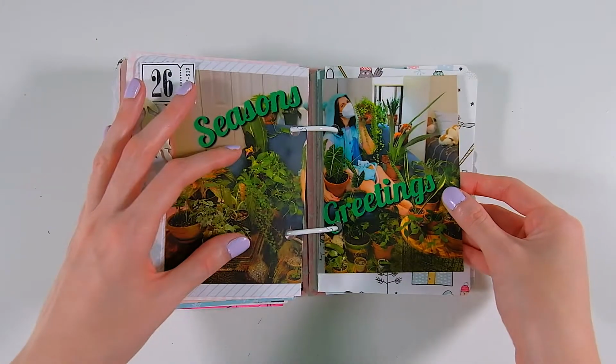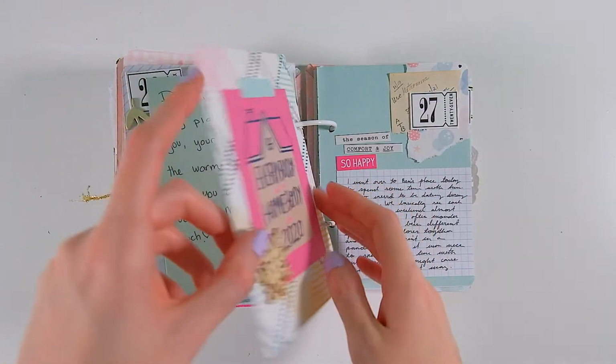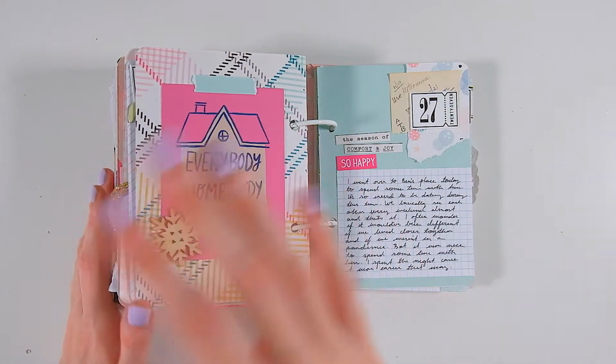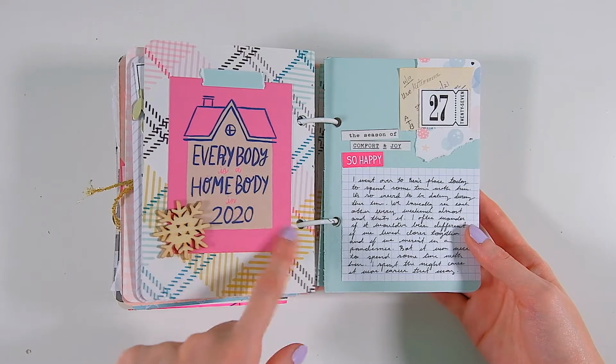I love this. That's my favorite part about this book, having all of the postcards and cards from my friends in this little book. So day 27, I used a card from the Paper Person shop.